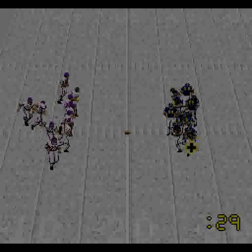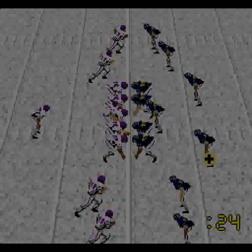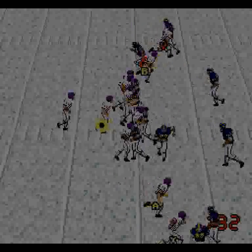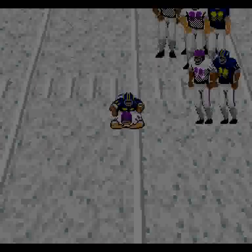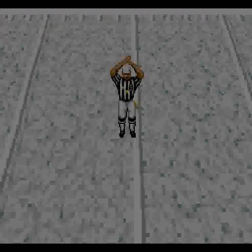First down, 10 yards to go. Red 34, red 23. Hut, hut, hut. Sacked. Timeout. Viking.